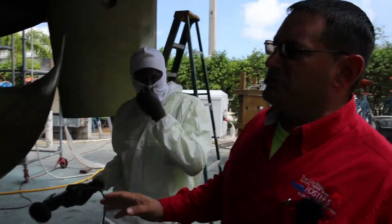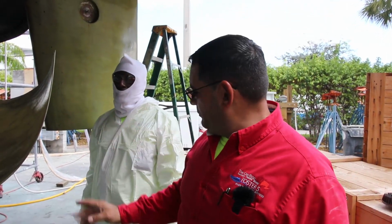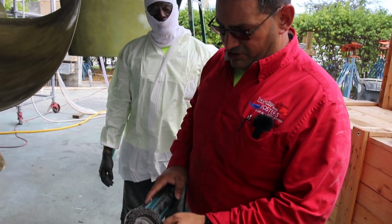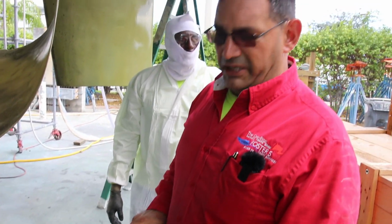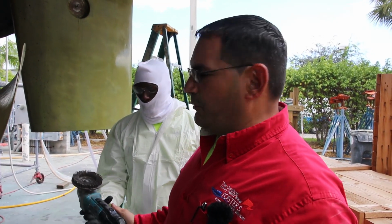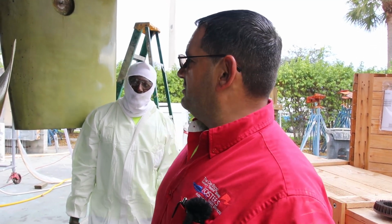So as you can see here, we're starting the prop speed stripping. Now, for prop speed stripping, we use these little plastic brushes. It doesn't damage the metal in the prop, and it removes all the old prop speed. Then we'll go back and we'll sand the prop speed off again with an 80 grit. We'll acid wash, and then we're ready for our applications. This is just the beginning. We'll show you a lot of clips of this project as we go along.